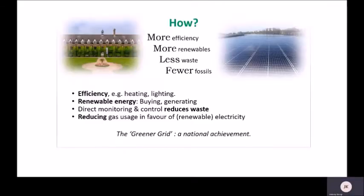So how have we actually managed this? 4 broad areas: greater efficiency in energy use, a greater mix of renewable energy in our energy consumption, less waste, and a concerted effort to move away from fossil fuels across the board. So efficiency, for example, an ongoing program for replacing all of the old-fashioned fluorescent and incandescent lighting on our sites with LED lighting, far more efficiency.